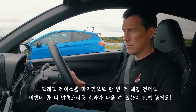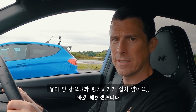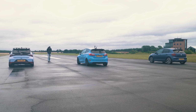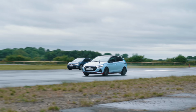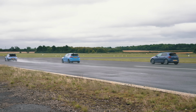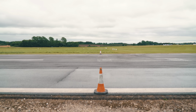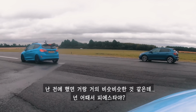Okay, one last go to drag race these cars, see if we can do a bit better. It is a bit tricky when it's wet under tyre. Let's have a go. 3, 2, 1. Not ideal. This does hook up okay. And I think today that's as good as it's going to be. Well, I did the exact same time as last time.